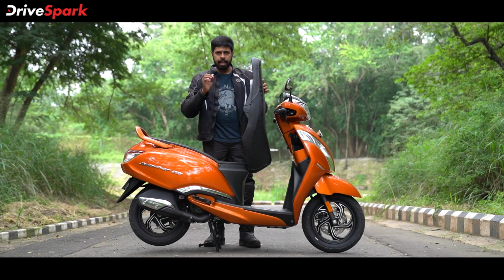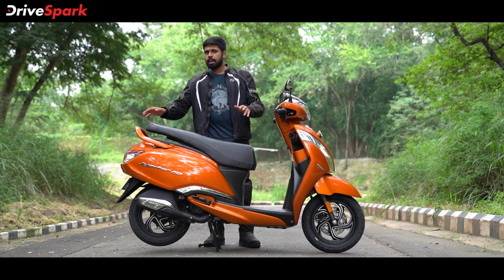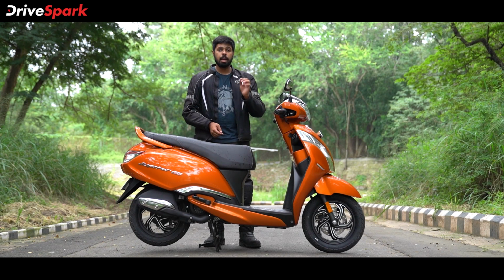While closing it though, there appears to be a slight issue. You can see this play in the seat here, and while closing, if you're not careful, you could misalign it, and if you press hard, you could damage the scooter. So you got to be really careful, align it properly and then close it. So these were the little things about the TVS Jupiter 125.